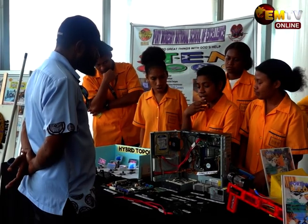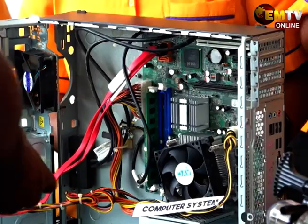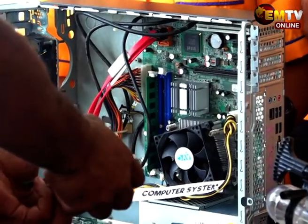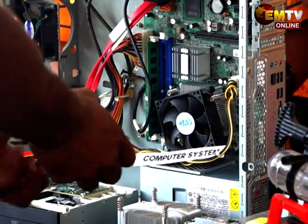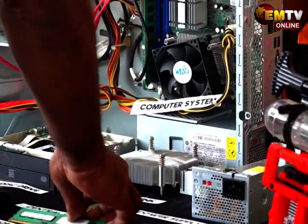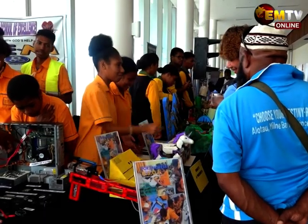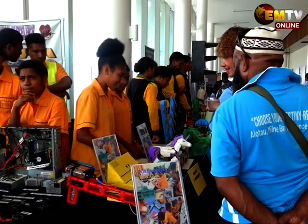Alongside them were STEM students from Port Moresby National High School who were also there displaying their models as well. These students were given the opportunity by the Department of Education to display their models at the APEC House during Governor's consultative meeting today. Sumit Solomon, National EMTV News.